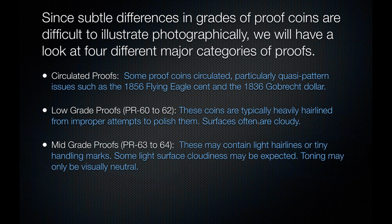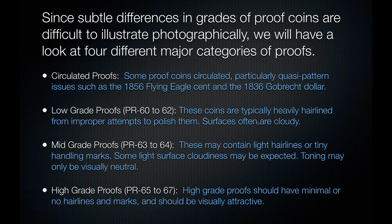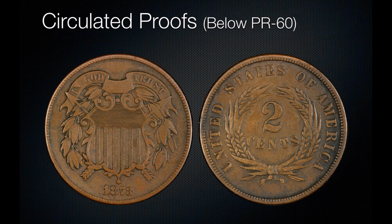Mid-grade proofs in the 63 to 64 range may have some light hairlines or a few tiny marks on them, a little bit of cloudiness, but certainly not a bad-looking coin. And then some of the higher grade proofs in the 65 to 67 range will have very few hairlines or marks and will be pretty visually attractive. So again, we'll take a look at a couple photographs of each. And in the full course, we go into more depth and have more examples. But this will give you an idea.